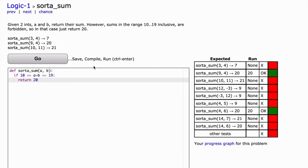And we could click go and see that in a couple situations this actually works, right? So here 9 plus 4 would add up to 13, which of course is inside that range. And so in that case we're returning 20. So anytime it was expecting to return 20, this if statement is working as expected.